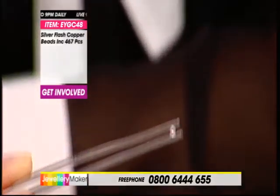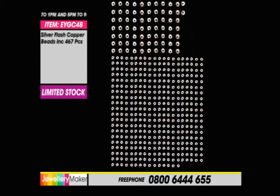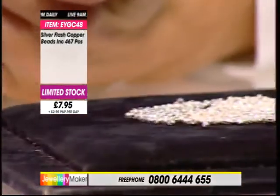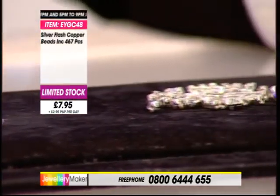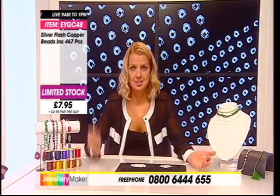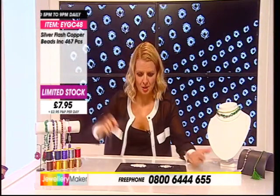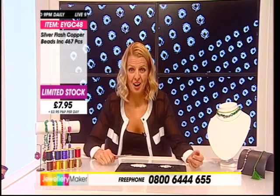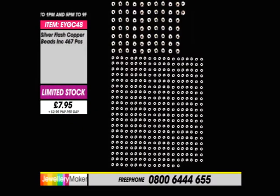So here you've got 467 of these fantastic beads in total. These are copper based with a silver flash finish, and yours for one price tag. Wow, that's a lot of it. Now, even if you've got one strand from us today and this one pack, think about the jewellery, that beautiful bracelet that Sheila's just made. You could make that. Just think of how much luxury you're going to get for £7.95. They are going to go a very long way, in fact.